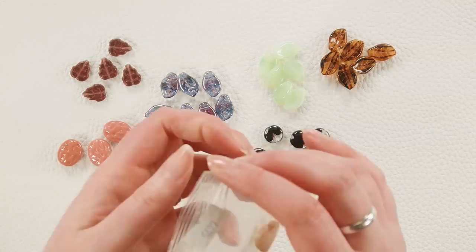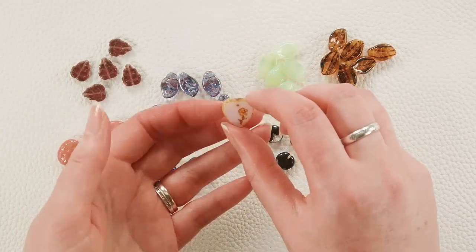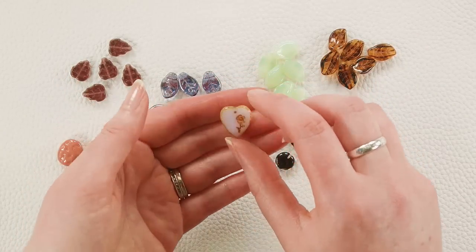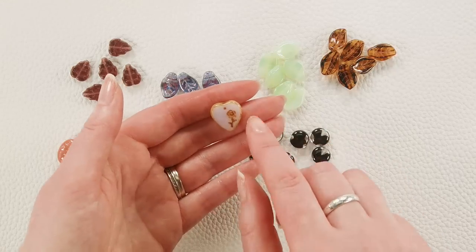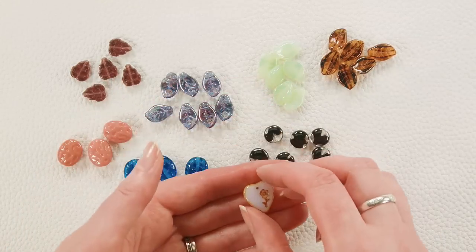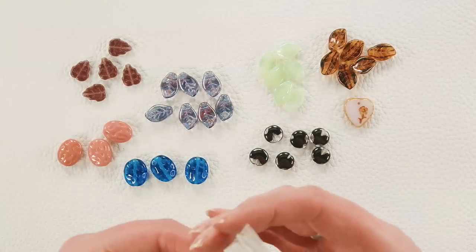Speaking of really pretty color, I love this little heart charm. It's top drilled front to back there. You've got this little cute Picasso finish that really brings out that little flower accent. Another cute piece for Valentine's Day.